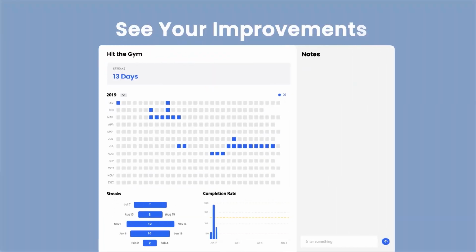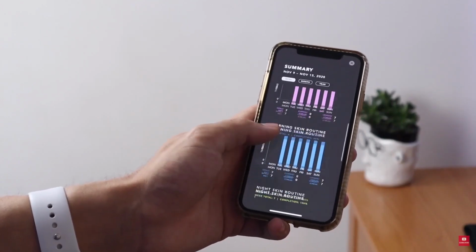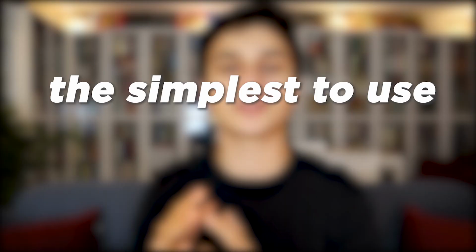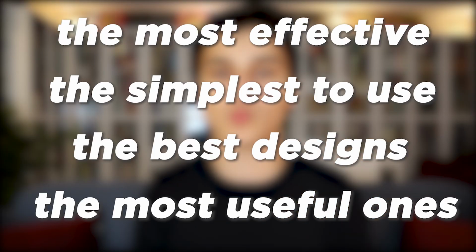I actually explored like 30-40 of them just this week, to come up with the best 8 habit trackers, the ones that are the coolest, the simplest to use, and especially the most effective, so that you can get the best thing for your time. So let's get into our list of the best habit trackers in 2022, starting with the first one, Habitify.